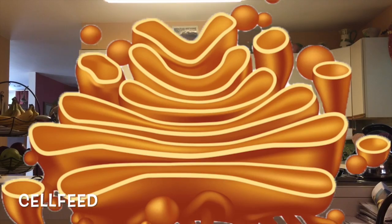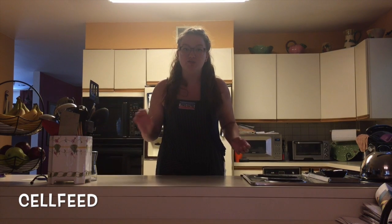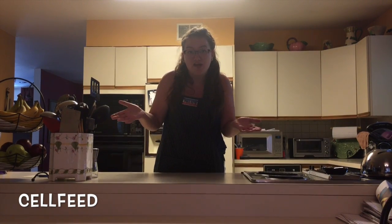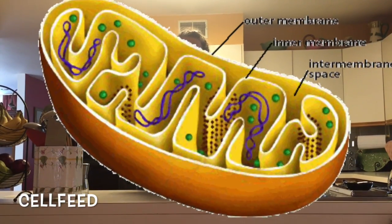Next, add your Golgi apparatus, which is used to package and send off your proteins in your vesicles. Sprinkle a few vesicles throughout your cell to carry the proteins out from the cell to your other cell. Next, add your lysosome to hold any enzymes that your cell produces. Next up, add your mitochondria.